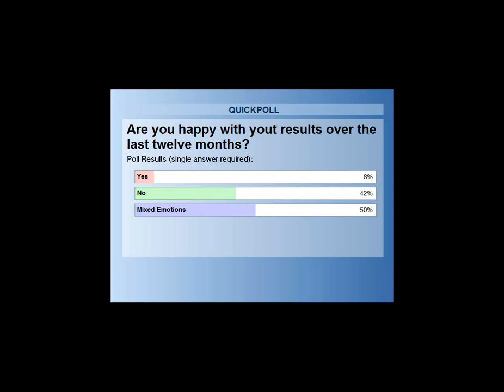The 42% that said no, I'm going to congratulate you twice. I'm going to congratulate you, first of all, for having the courage to admit a problem, and number two, for doing something about it. You can be happy with your trading results, and it's really simply a matter of just changing certain behaviors. And one of the behaviors is risking too much.